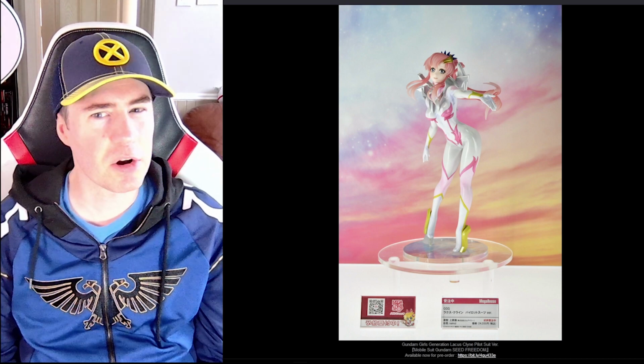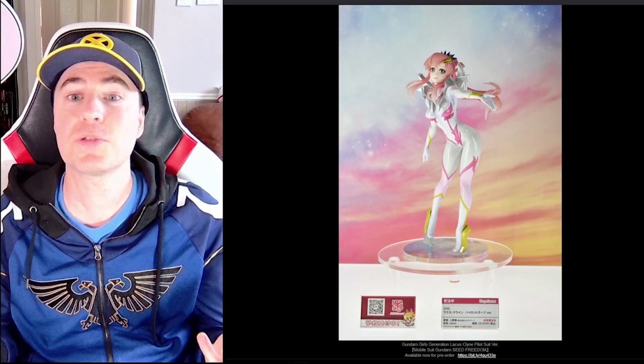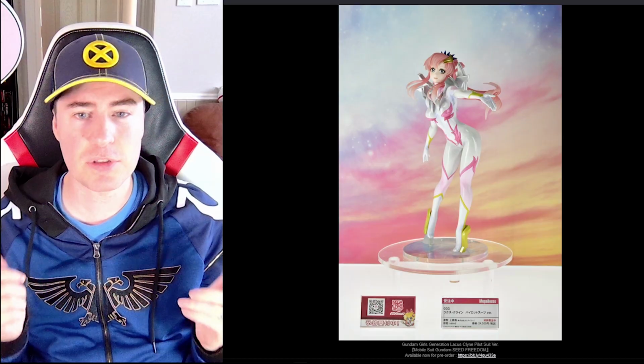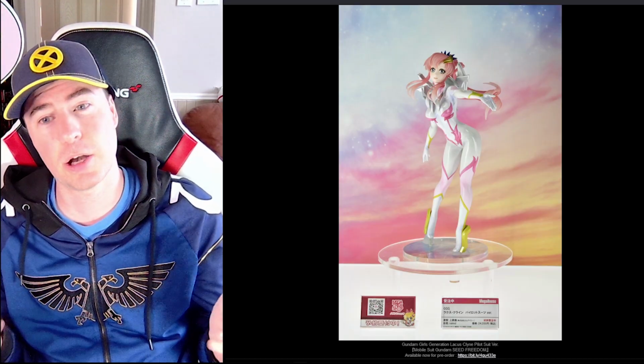And to an extent, Darling in the Franxx as well. This figure is all over the place with the design. I do think it's nice. The eyes look a little shadowed up, maybe a bit too much for my taste, but I really love the pink hair, the clips, and even the fact that her hair starts to become transparent at the ends, or maybe it's just a lighter painted plastic.